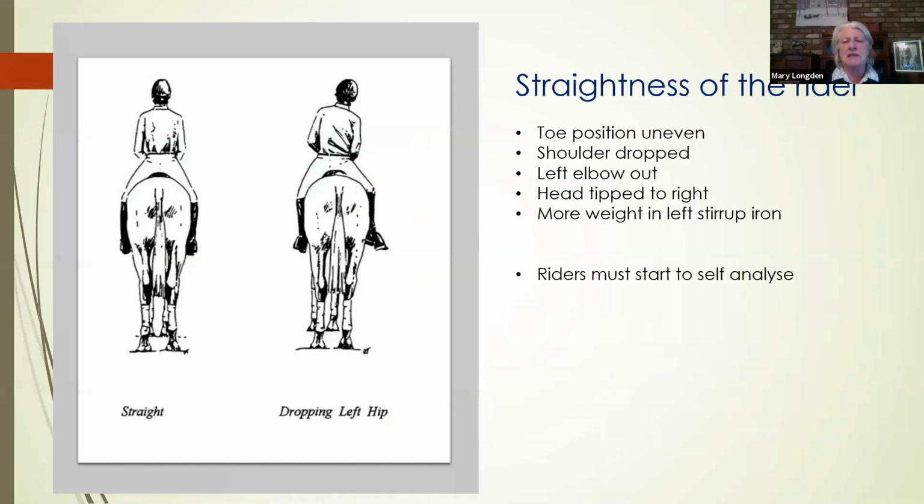So I will say to the riders, have you got the same weight in both feet? Because if they have, then they're going to be straight. Then you can use, have you got the same weight in both seat bones? And the interesting thing is that far more information comes from your feet to your brain than comes from your seat bones to your brain. So using have you got the same weight in both feet is much more effective than asking a rider, have you got the same weight in both seat bones?